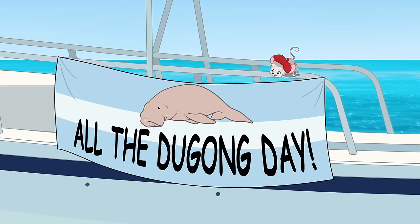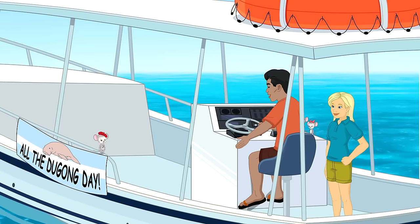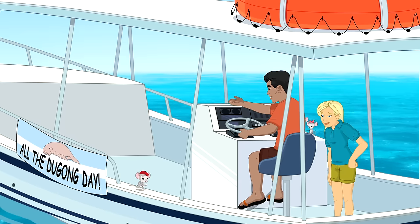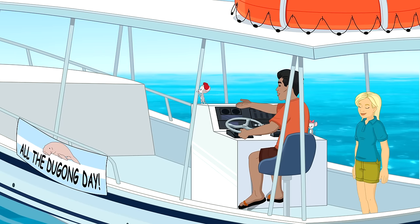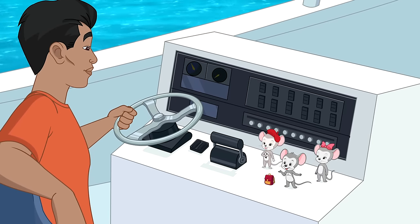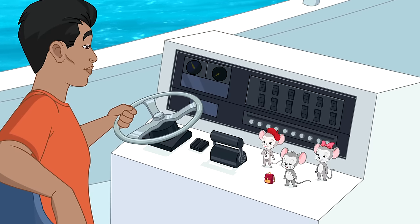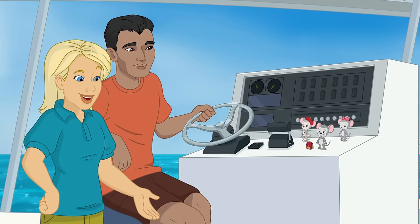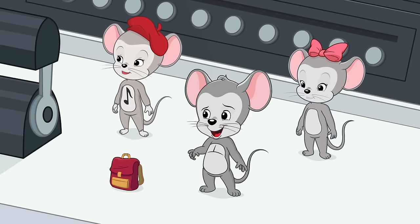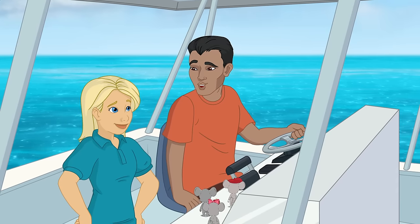Aw, look at that animal. It's so cute. That's a dugong. They're friendly, naturally curious mammals. And so are we. So we thought it was the perfect picture to put on our boat. I'd sure love to see a real-life dugong. We aren't officially open for tours until tomorrow. Aww. But we've been doing some practice tours, so we can make a map of this part of the Great Barrier Reef. Well, do you need any practice passengers? Well, yes, actually we do.